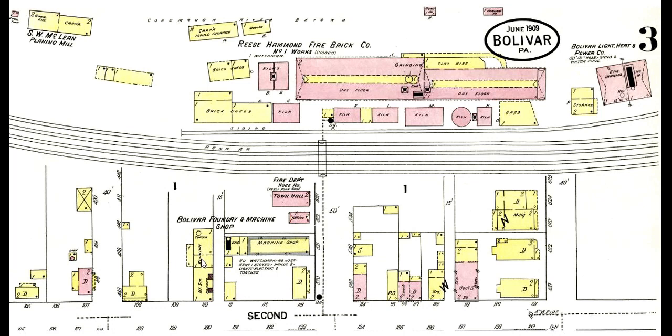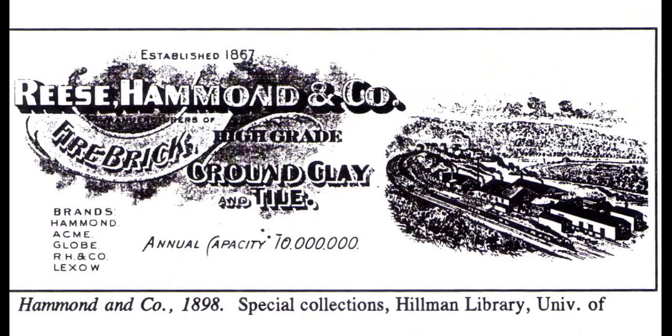Bolivar Foundry Machine Shop right in town, and in a couple years it'll be 3/10 of a mile east of town, and we'll see that too. This is Reese Hammond's letterhead, and you see they show the Bolivar operation right on their letterhead with the Conemaugh going by.